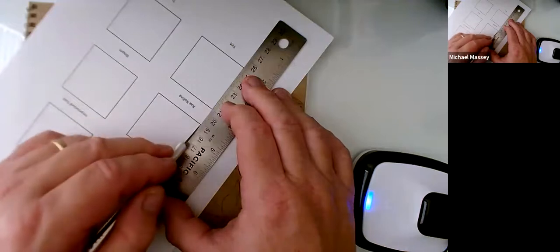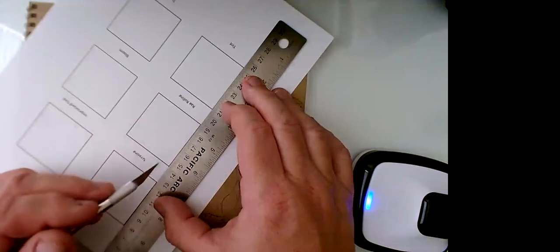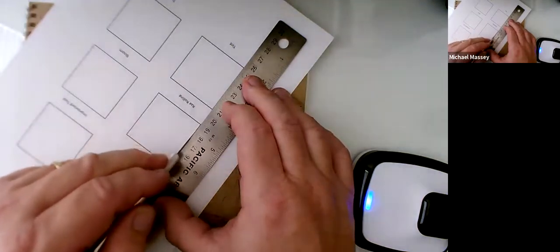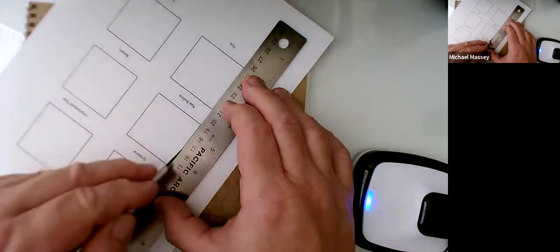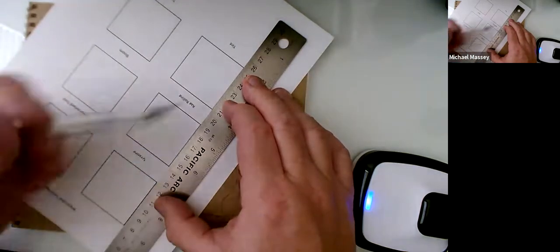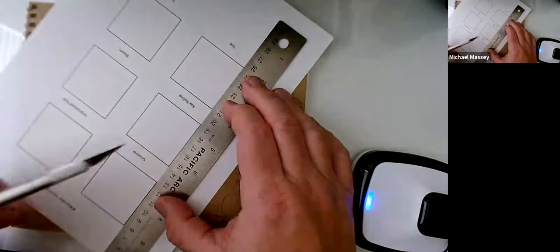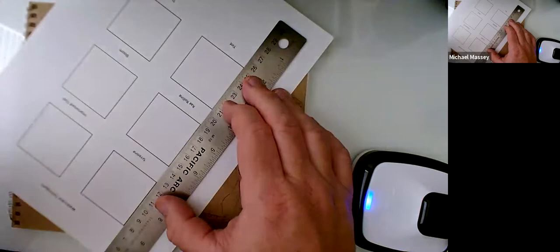Now, the truth is, if we went right past the edges on this, it wouldn't matter because we're just going to use it to find rectangles. So I just scored it, but then I can feel where to stop. And I'll make several cuts to get all the way through it. Now, the more I have that blade at an angle, so it's just like an inclined plane there, the more blade is in the paper and the better it cuts.